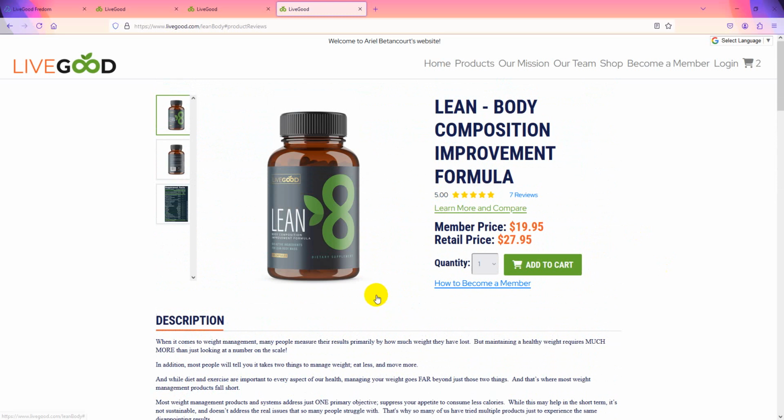Now the lady says, okay, now I want to buy. Member price $19.95, retail price $27.95. So there is a little bit of a difference. The lady says, no, I don't want to become a member. Okay, perfect. To become a member, meaning an associate, you have to pay $40 once, and then $9.95 a month. But she said, no, I don't want to become a member. I just want to buy the product at the best price you can give me.